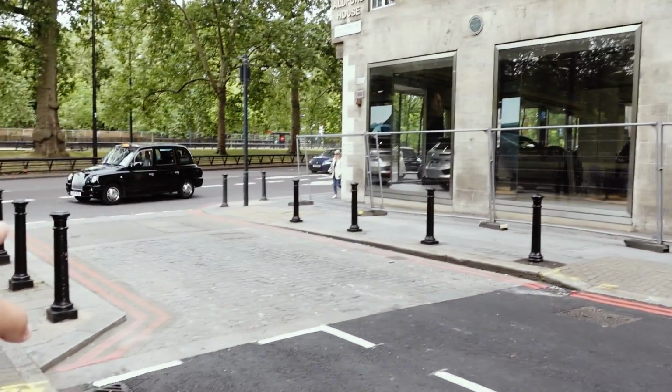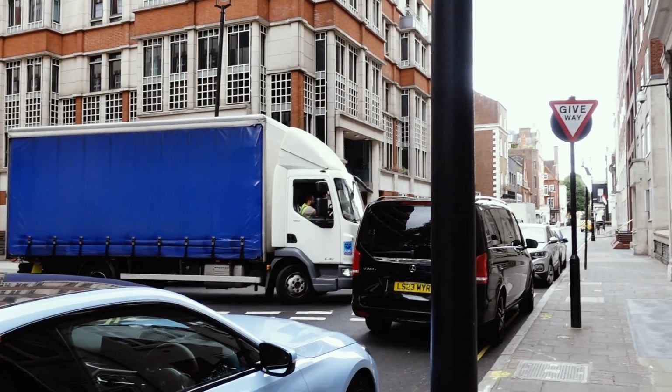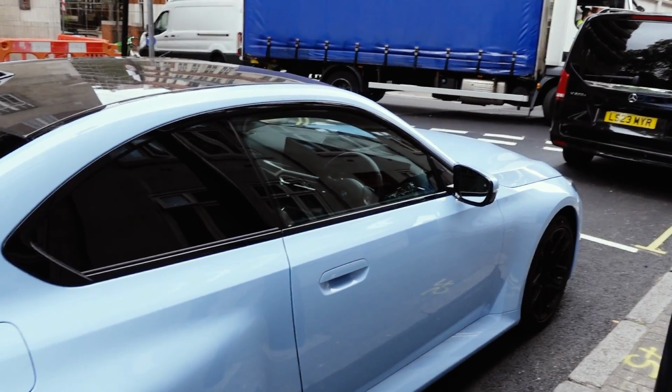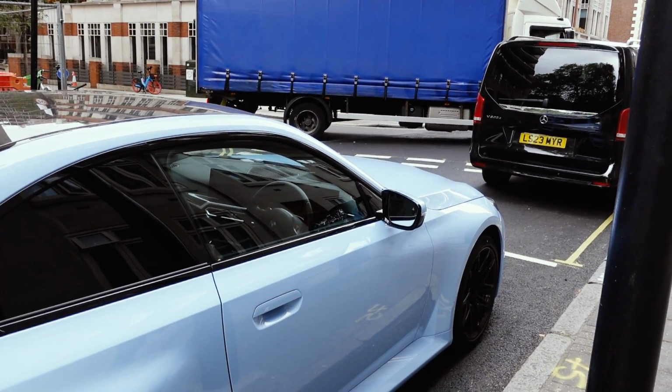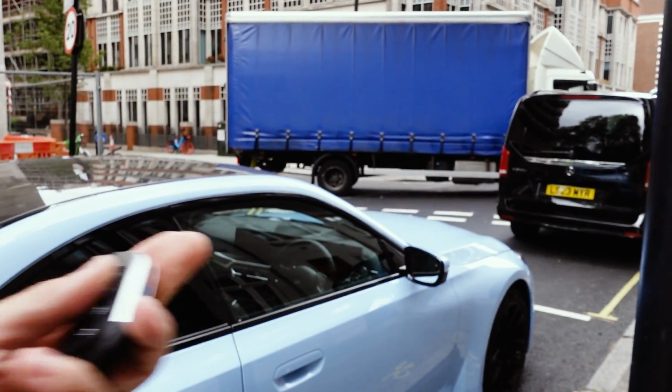Now, this section of the road is one way, and this is going to hinder my first 60 minutes driving the M2 Competition. Inside, I'm pretty sure it has this new credit card style key, but I'm old school, so I have the keys right here.